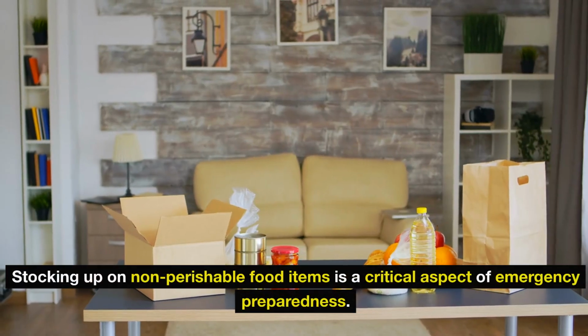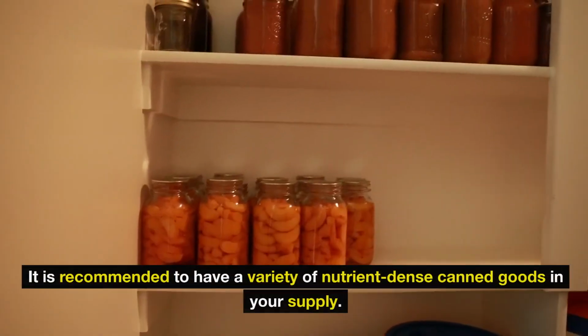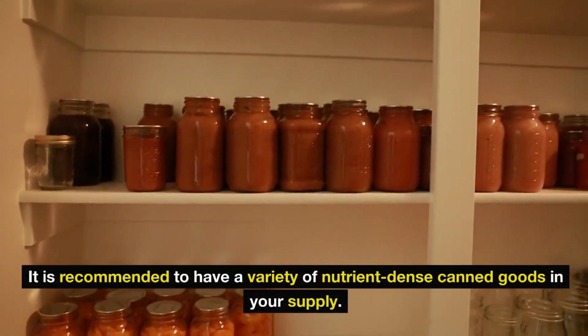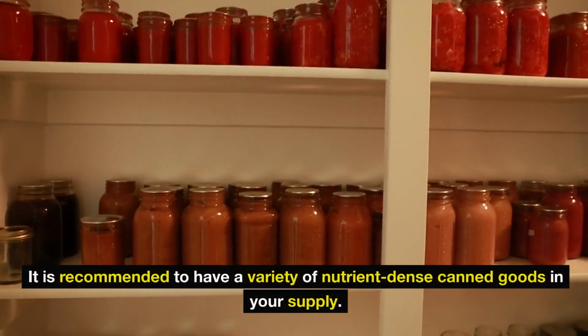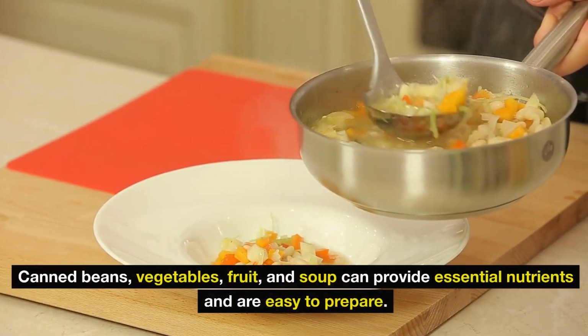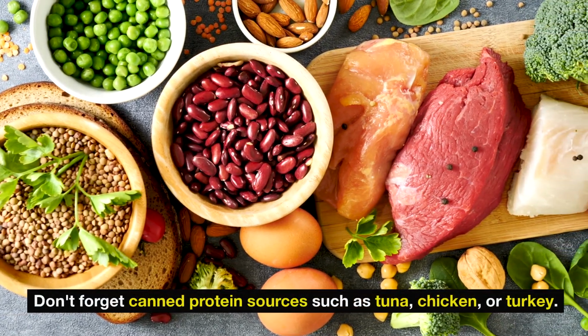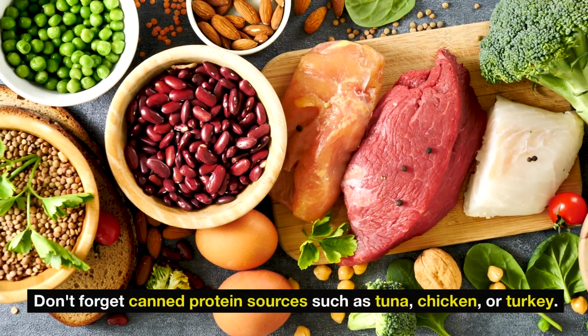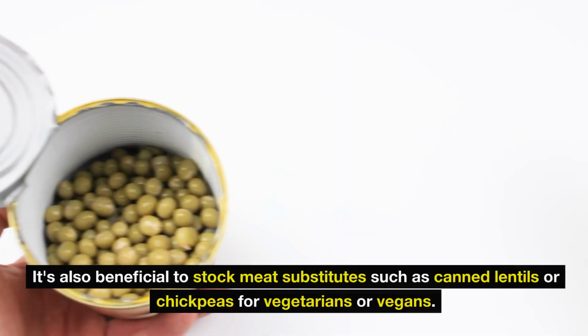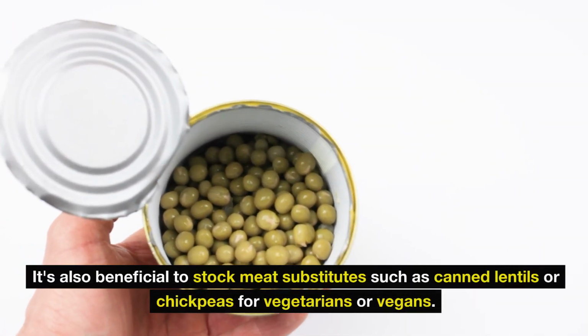Stocking up on non-perishable food items is a critical aspect of emergency preparedness. It is recommended to have a variety of nutrient-dense canned goods in your supply. Canned beans, vegetables, fruit, and soup can provide essential nutrients and are easy to prepare. Don't forget canned protein sources such as tuna, chicken, or turkey. It's also beneficial to stock meat substitutes such as canned lentils or chickpeas for vegetarians or vegans.